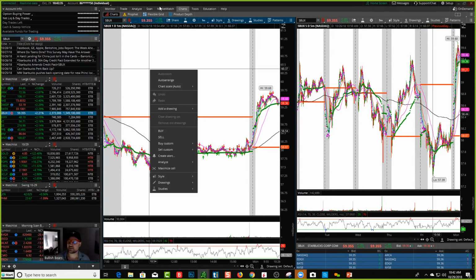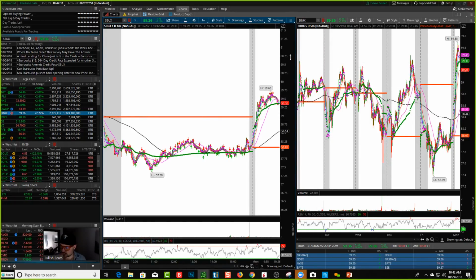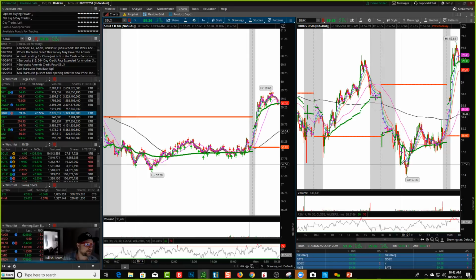If you guys noticed, a lot of these are doing, and that's the other thing too, these stocks run with the market, and you'll see many of them have very, very similar patterns. I'm going to show you guys in 1 second here.